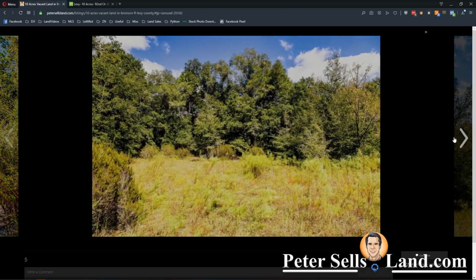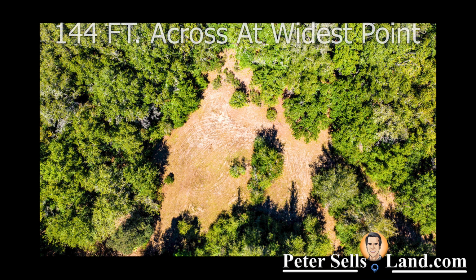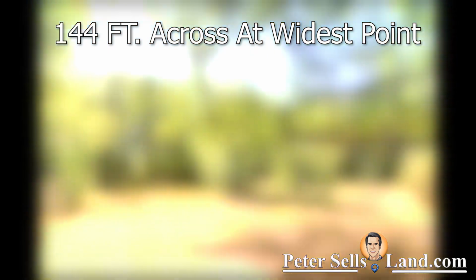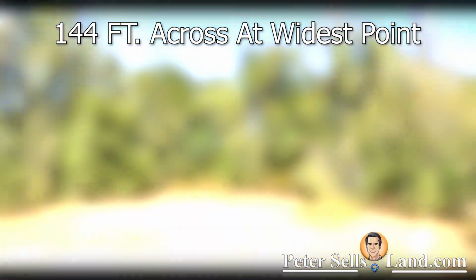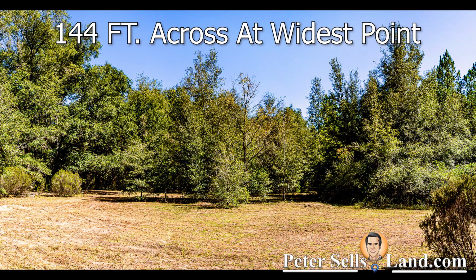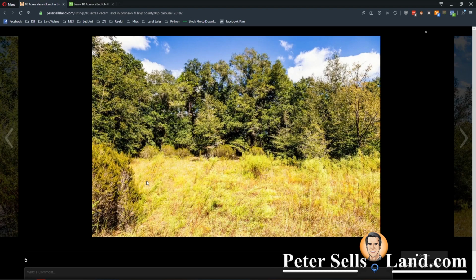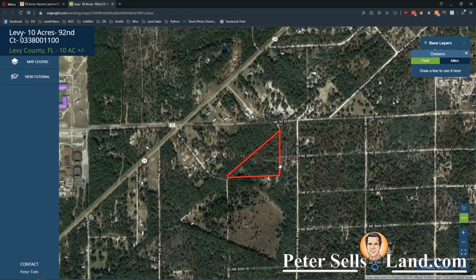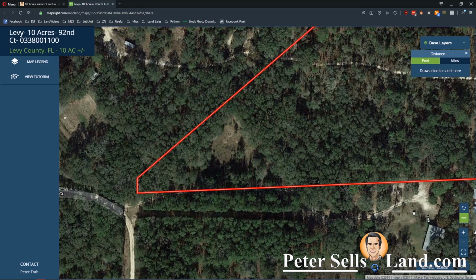So let's look through some of these images. You have a big clearing on the property, which is one of the main selling points. This clearing right here, I actually went out there a few days ago and mowed this whole area. And it really kind of opened my eyes to what a tremendous value this property is. So let's zoom in right here on the clearing and get a perspective on what's happening here.